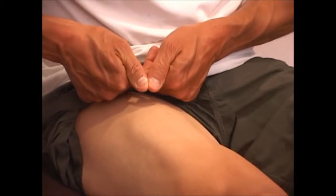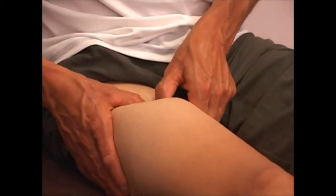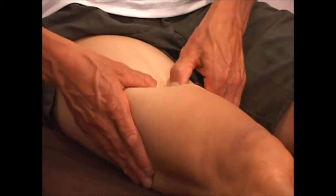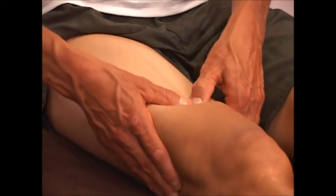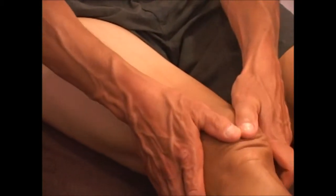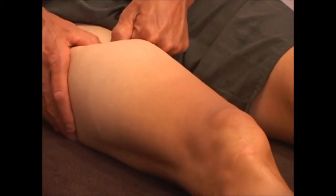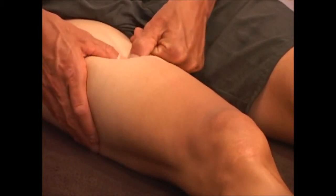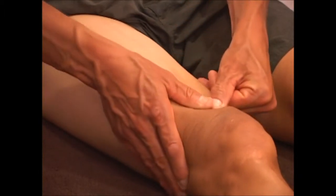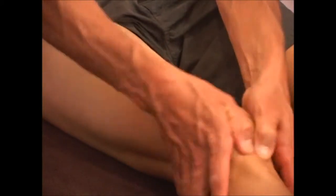Take these thumbs, make a little snow plow, come down there, add some vibration in. Look at the red stripe behind my thumbs as I go down. Working my way to the knee. When I get to the kneecap, lighten up, come across, and sort of shake like that. Come back to where I started, throw some vibration in, right down to the knee. Make sure you lighten up, come across, go back and forth like that.